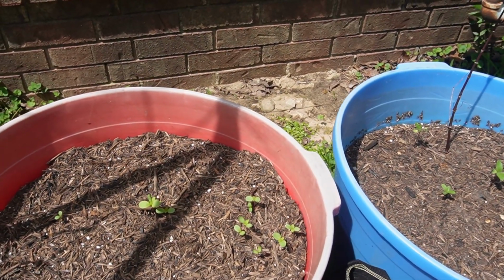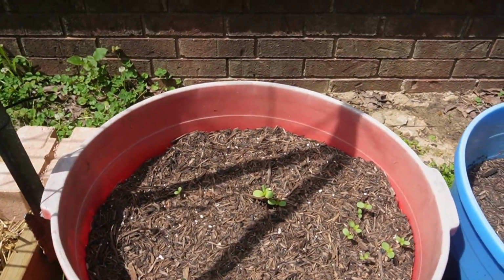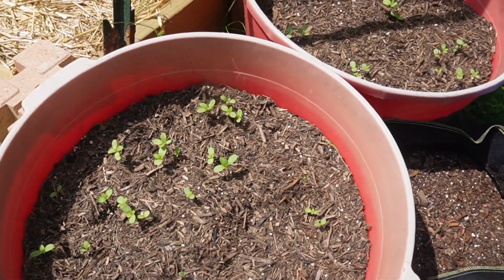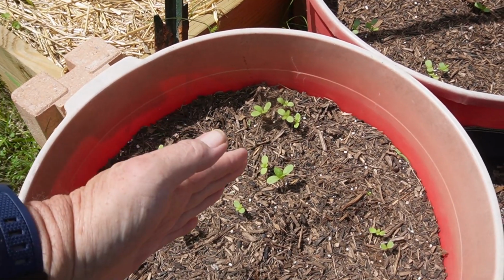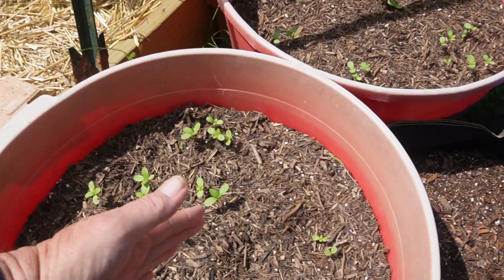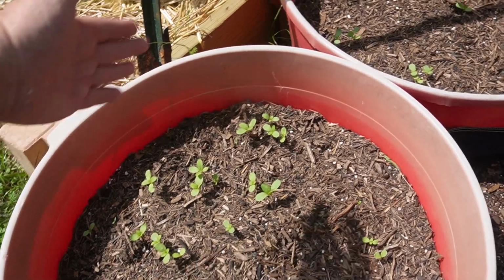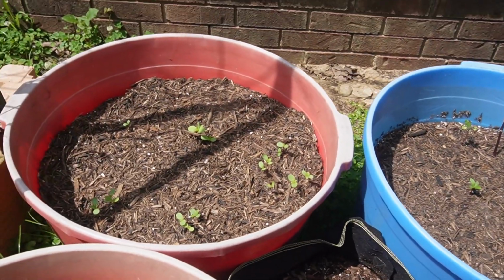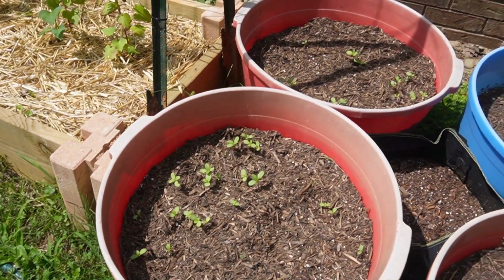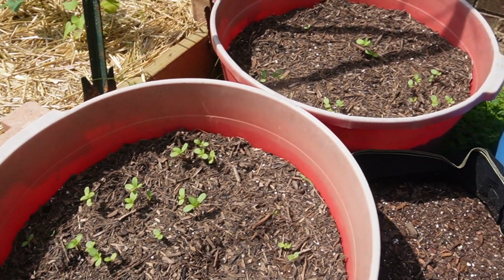In this one and this one, I have zinnias, and I put these in as seed. They appear to be popping up. I can't remember which color, but I have purple and white ones. One side of this one was one type of seed, and this side was the other. So it looks like the germination rate on one of those types is better than the other, but some of them are coming up, so I'm just going to keep working with those.